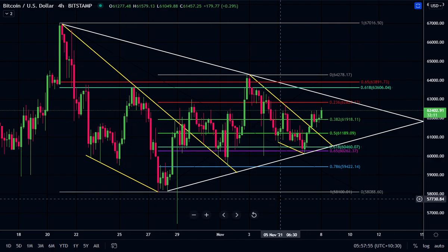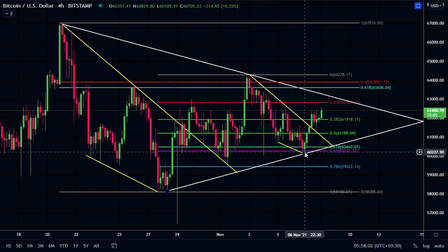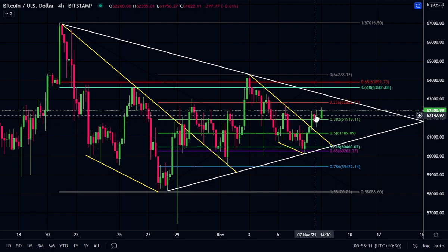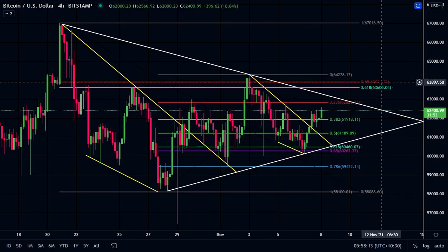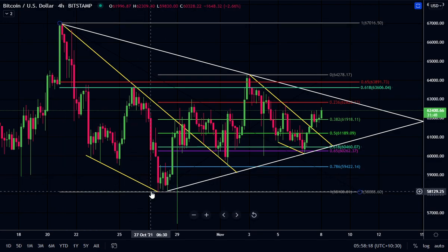Also looking at the fib retracement from this low here to the high, we see that we pulled back here to the golden pocket area, and we did get this nice bounce here. We also have that golden pocket area here on the overall retracement from this high to this low.